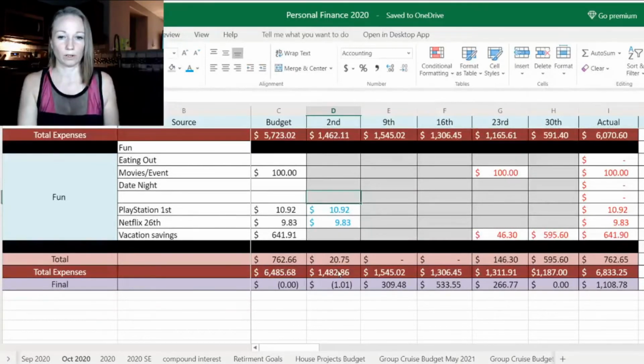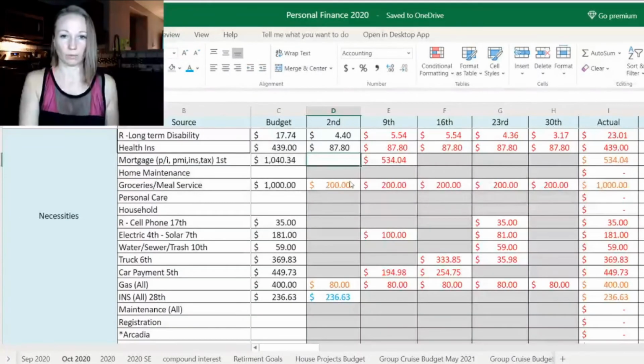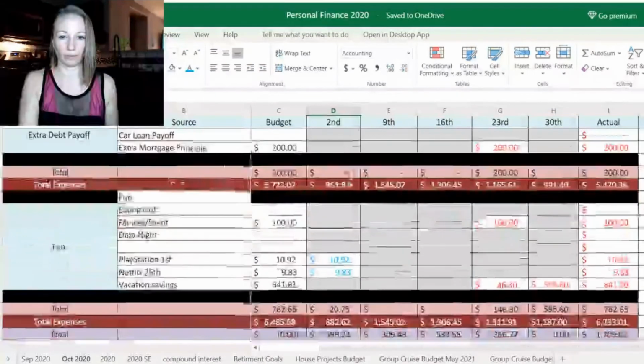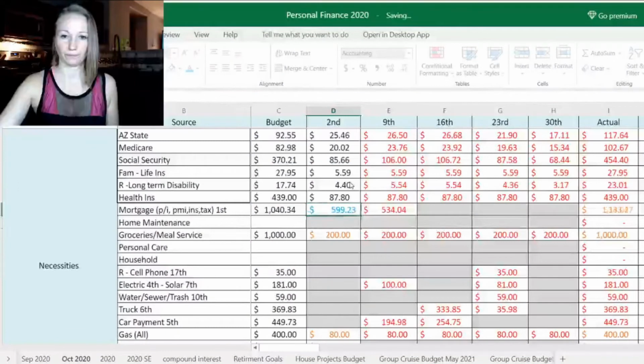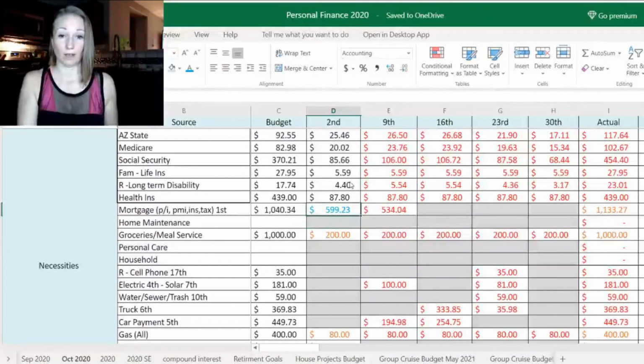So I have $1.01 I went over. I must have miscalculated something earlier. All right, so $5.99.23. All right, so that's where everything's at.